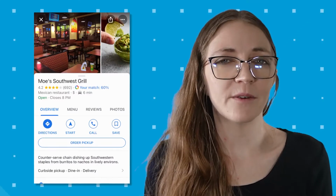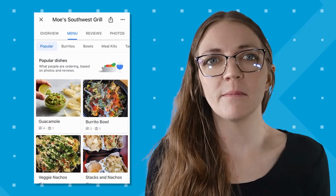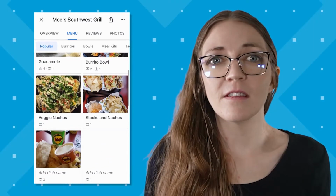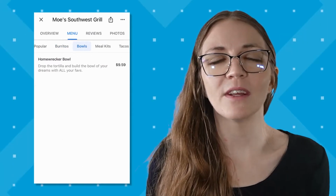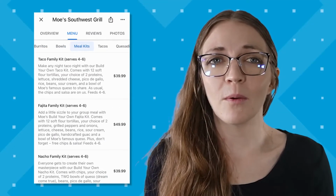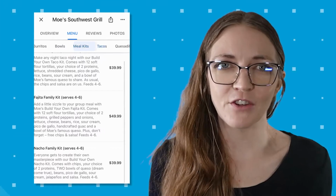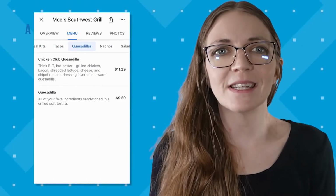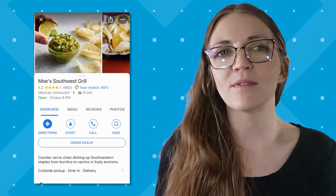Arguably the most important feature for restaurants on Google My Business is the ability to add your menu. By adding your menu to your Google My Business page, you're providing a better user experience for potential customers. This is because customers won't need to look elsewhere for your menu when they're trying to find out where they're going to eat. It also means they won't leave and go find a competitor when they can't find your menu. You're also able to upload photos of your menu, so it's a good idea to add those if you have high quality images of any of the items on your menu.